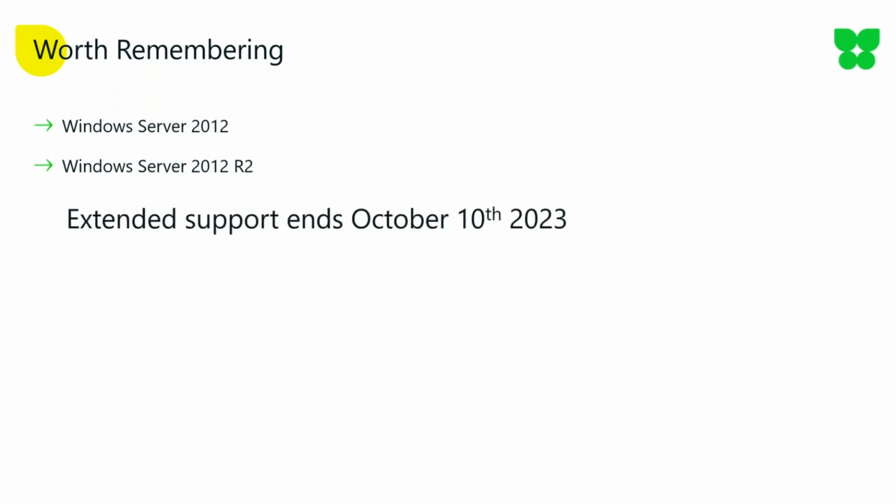Microsoft are also very good at deprecations, taking things away, and this is where I'm going to act as your reminder. Windows Server 2012, Windows Server 2012 R2 are both coming to the end of their extended support. Officially, it ends on October the 10th of this year. That may feel like nearly 6 months away, but 6 months in IT is not very long at all.